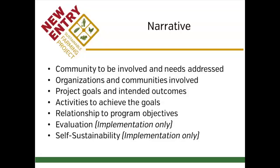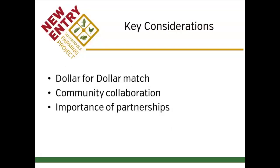Then project goals and intended outcomes, as well as your activities to achieve the outcomes. And then the relationships to the program objectives, which is making sure that your project relates to CFP. And then there's two sections that are only for the implementation grant, not for the planning project, which are the evaluation section and the self-sustainability section. So again, there's a lot more detail on all of these in the RFA, but I just wanted to mention them in case you hadn't seen those different sections before.